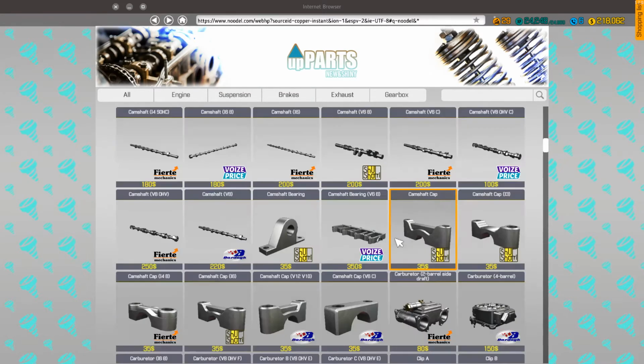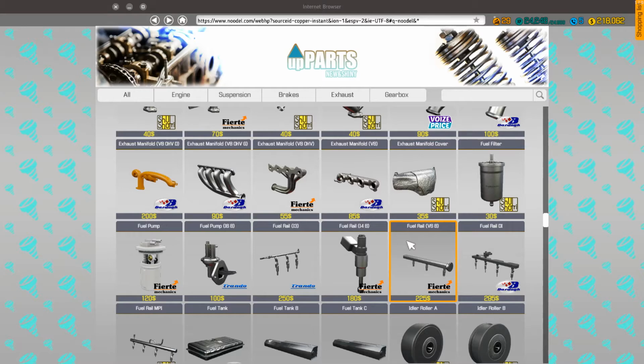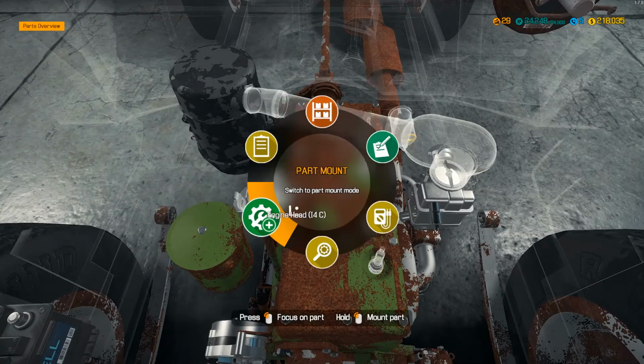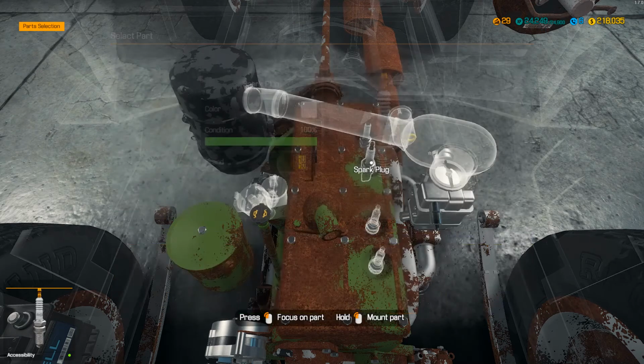Fuel filter. There she is. Oh, I'm not okay. I will go back over the video, and I will mark up everything I just bought and how much it was. Okay. I just completely slipped my mind. 4 new spark plugs.